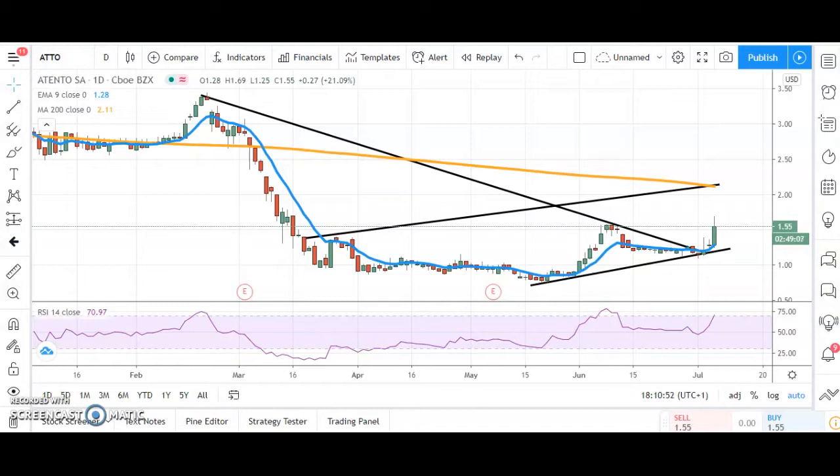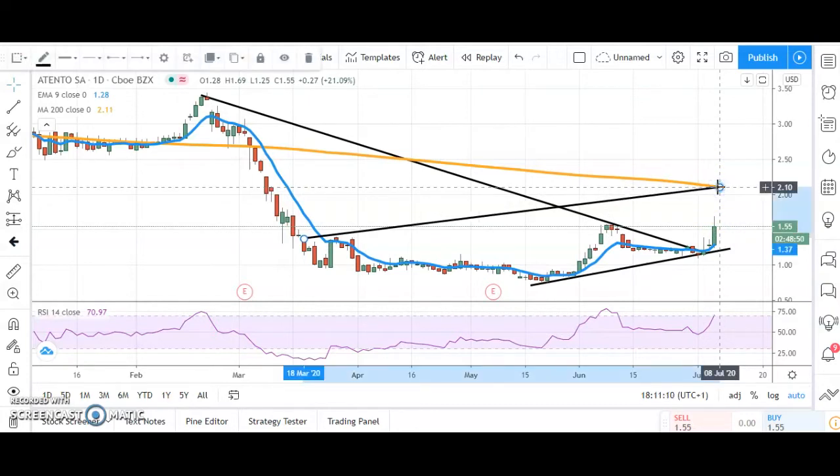Starting off with Atento, and here you've got a line of resistance from February broken around the $1.20 level. Above that, looking for the top of a rising trend channel from March, and the 200-day moving average area at $2.10, time frame the next 2 to 4 weeks.